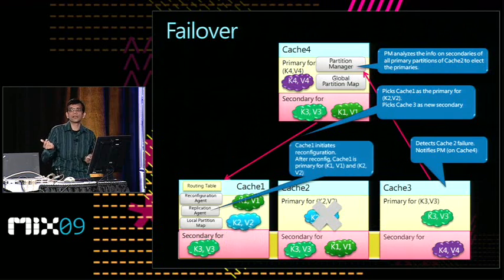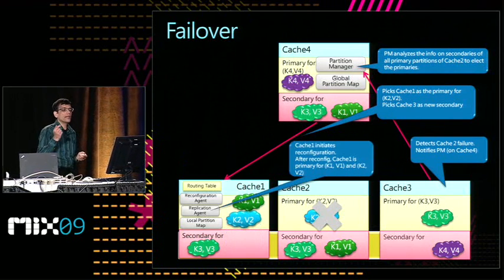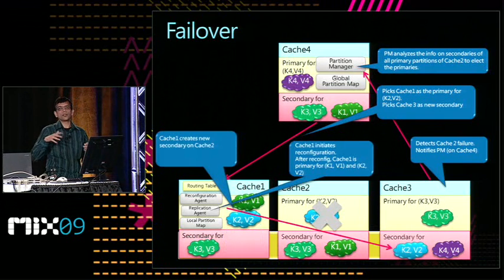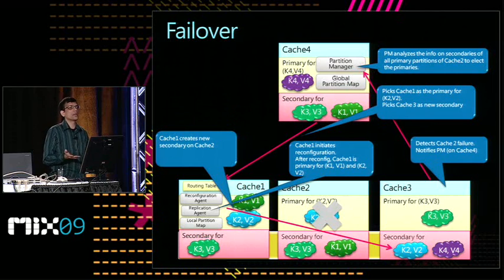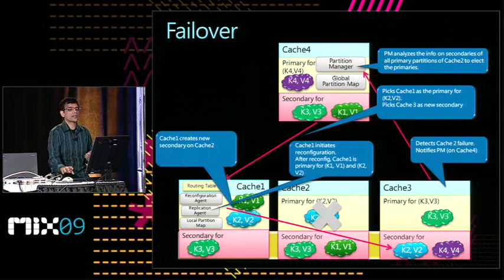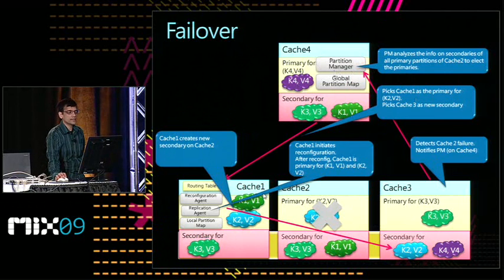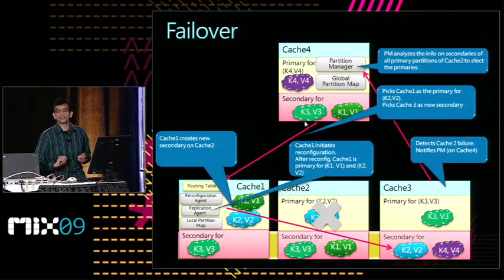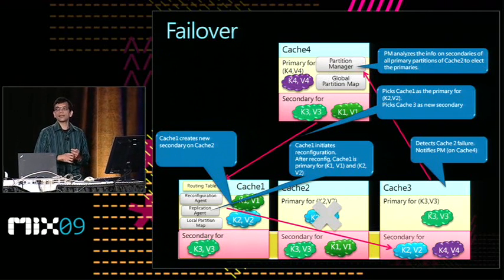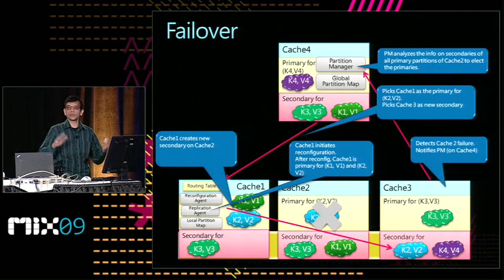This happens within a second or two. And then cache 1 will initiate a new backup copy to be created on another machine. So in a nutshell, this is how the whole availability works. The first question I often get asked is, what happens if cache 4 fails? Not to worry, some other machine will pick up and start running the partition manager. So it's fully resilient, fully available. If you store your session data in there, nothing's going to happen to it unless you bring down the whole cluster.